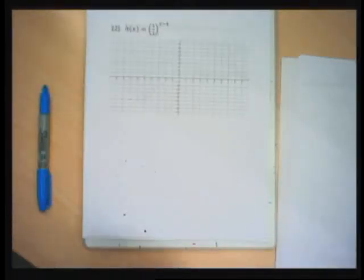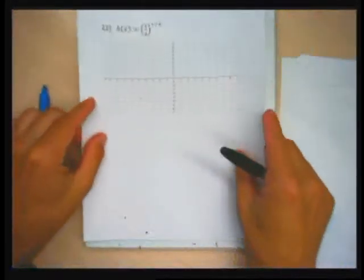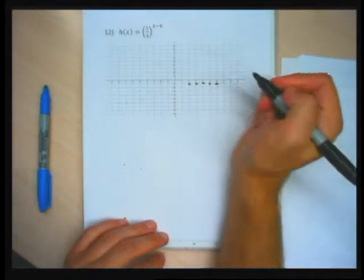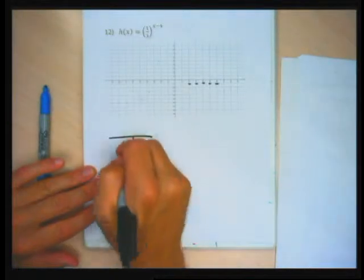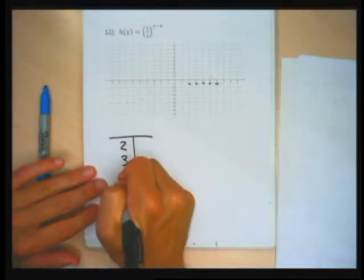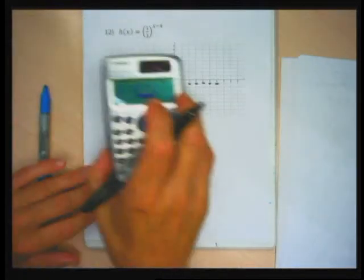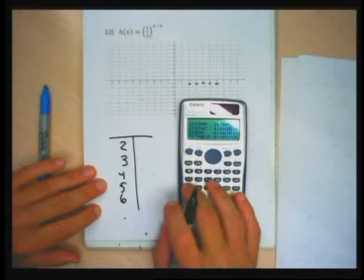I'll do the same sort of thing. I look at the exponent, I change its sign to +4, and I'm going to use the table that has +4 in the middle of the x column. The table I'm going to use for this one is 2, 3, 4, 5, 6. This one would be a kind of a nuisance to do by hand, so I'm going to do the whole table anyways on my calculator.